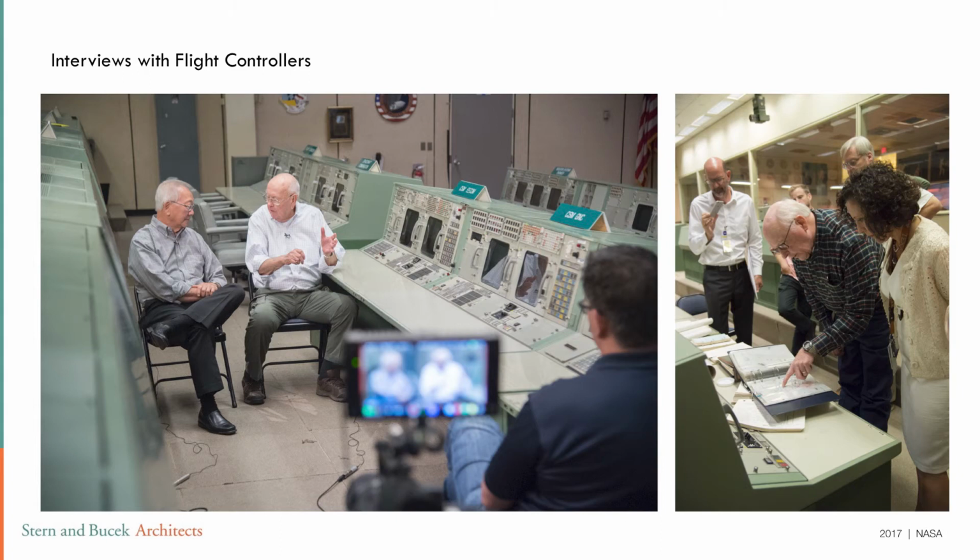We also did consultations, again, with the flight controllers. So interviewing them, what did they do? At every console, understanding what that flight controller was doing, what they were looking for. That helped inform the team. It helped inform how to restore the consoles themselves to make it authentic.